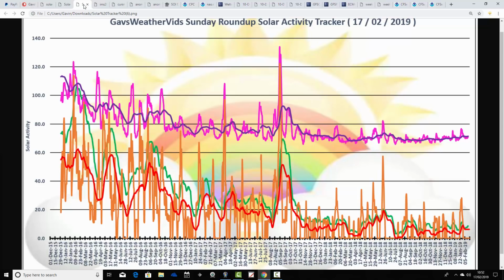So this is going back to December 2015 and up to the present day. You can see just how solar activity, sunspots, have declined over the past couple of years as we've moved from coming out of solar maximum into the solar minimum. So back in 2015-16, this is where we were with our daily sunspots. You can see that many days we're getting large amounts of activity.